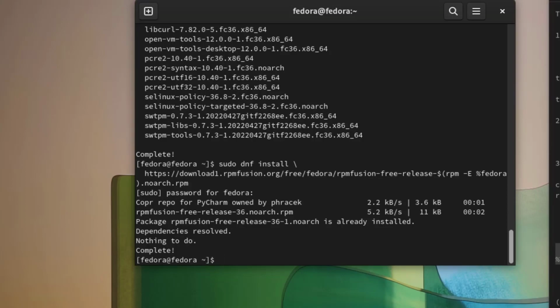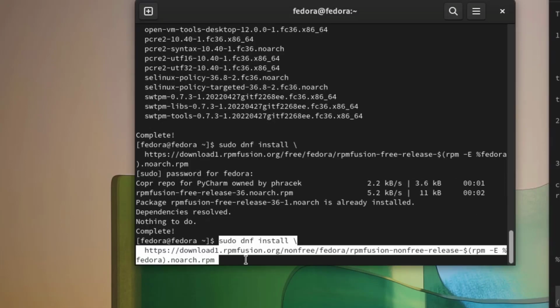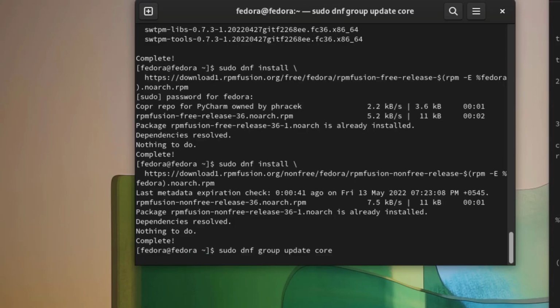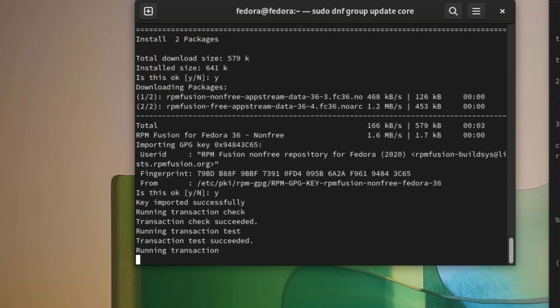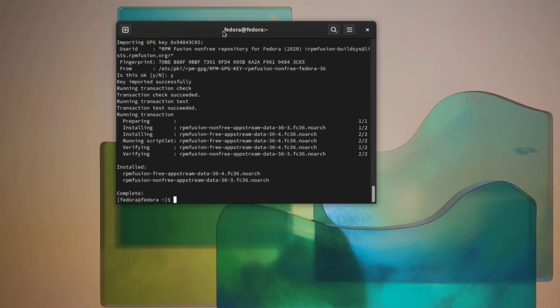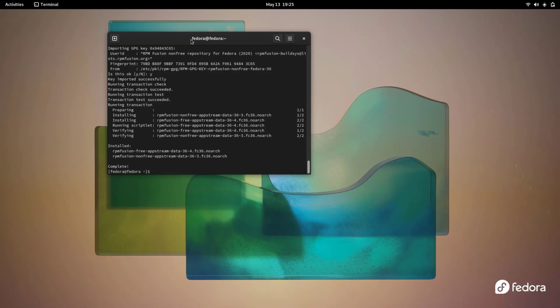And to enable the non-free software repository, you have to enter another command. And after this, you can enter this command to access those RPM Fusion packages from the graphical software store. Press Y. And after this, it's better you restart your computer. So let me restart my system.